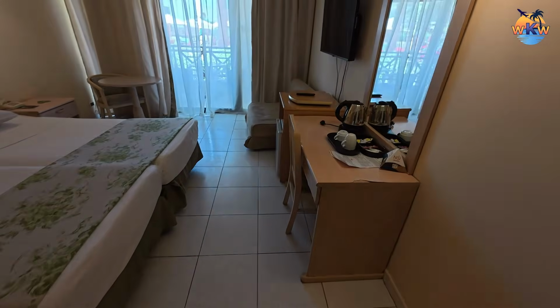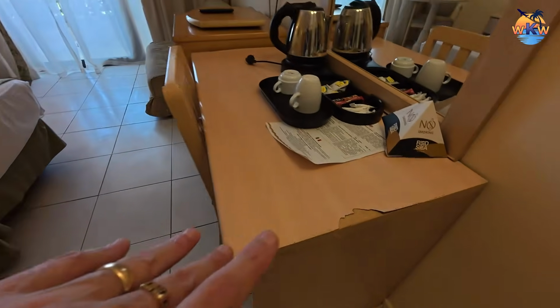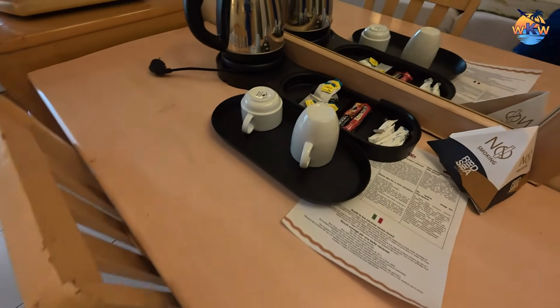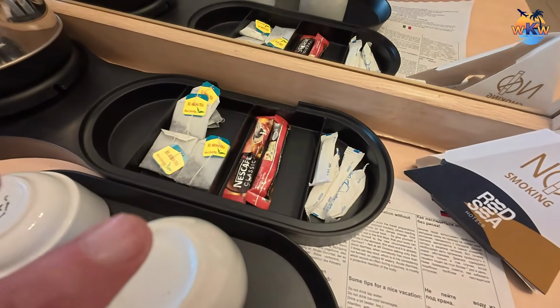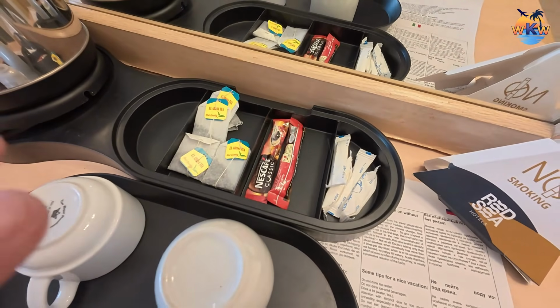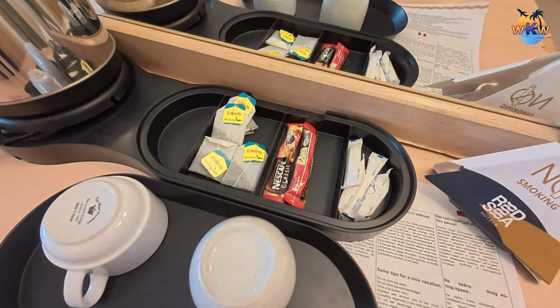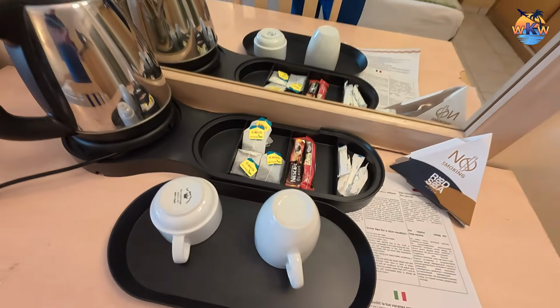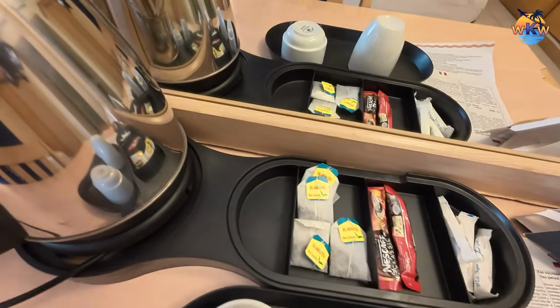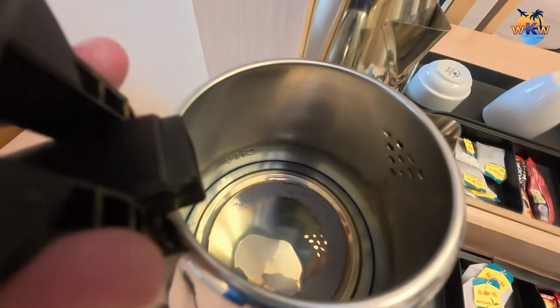You've got this little bit of a desk. As I said, it looks a bit tired in parts. A selection of, well, there's only a couple of coffees and tea bags. I think they put the amount in for the length of stay that you're staying here. I've noticed that in the other hotels they only put a couple of coffees, because we're only staying the one night. That looks okay.